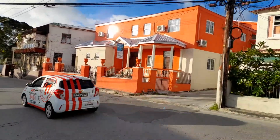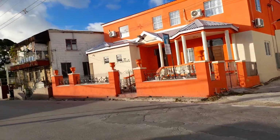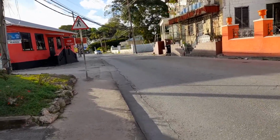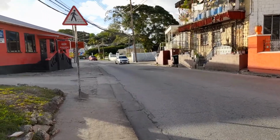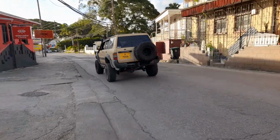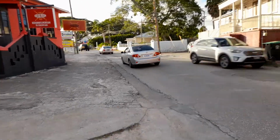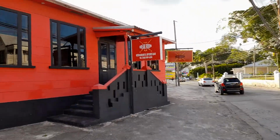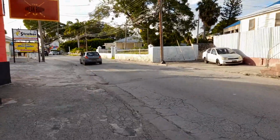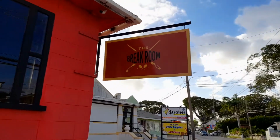Apartments over here. This lovely orange and beige building. This is the Great Room restaurant and sports bar. Great Room.